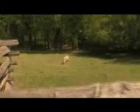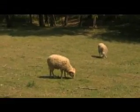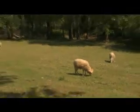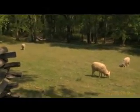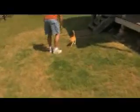Oh, here's one of the sheep. And these are rare Gulf Coast sheep. Corn crib. Mm-hmm. This is the Bratton house? Yes. Oh, a friendly little cat.